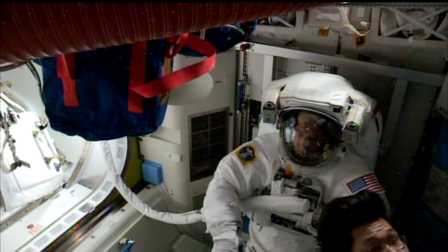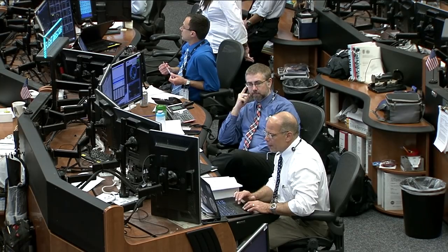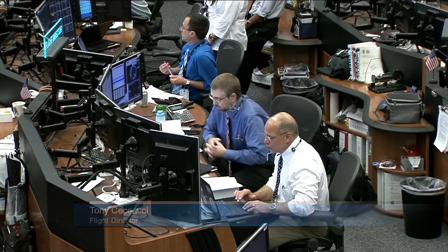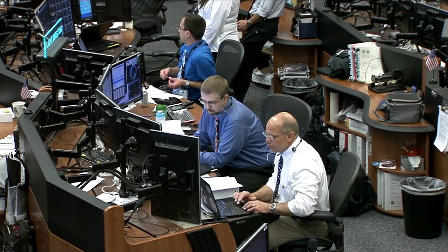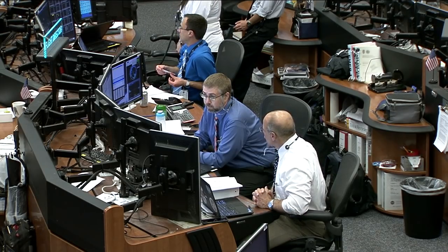Here in the flight control room, shift handover is complete. The Orbit 2 team is now on console. Tony Sakachi is the flight director for this spacewalk today. At the bottom of your screen in the white shirt, he has handed over from Flight Director Ed Van Sice, who is sitting to his right, who presided over the overnight pre-spacewalk preparations for the crew.